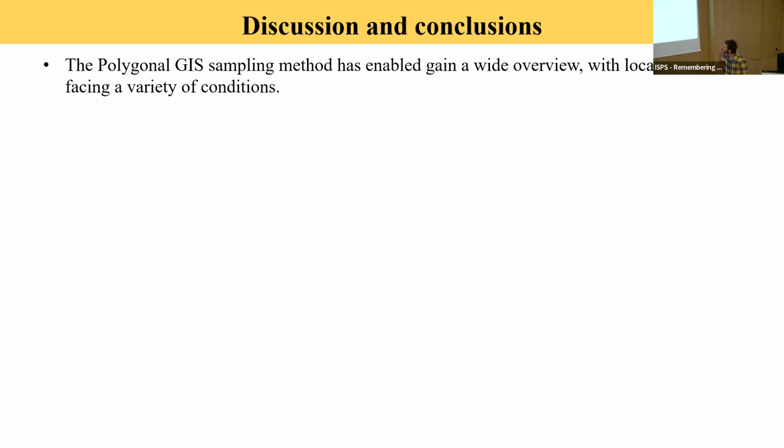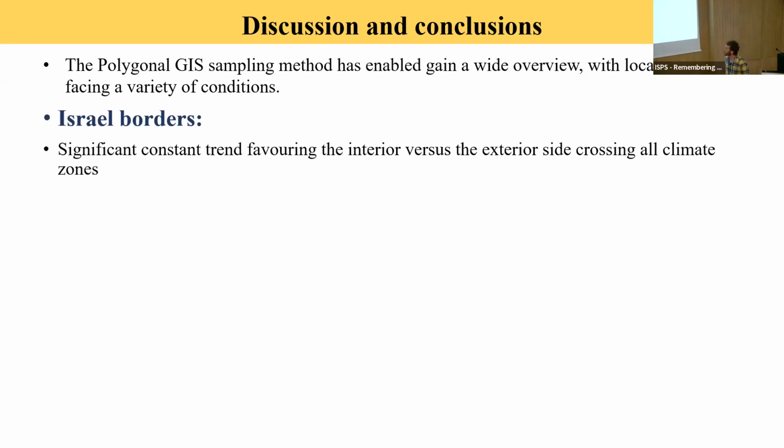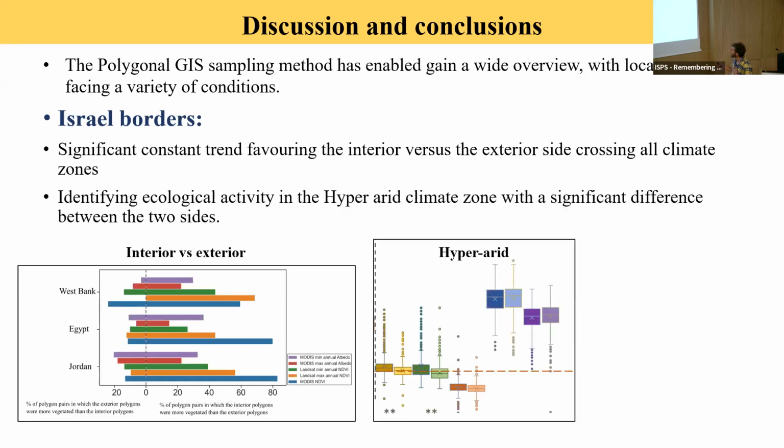Some discussion and conclusion. First of all, I want to elaborate a little bit about the method that we use, the JS sampling method, that enables us to gain a wide overview and gain local insight of what occurs. Measuring systematically all along the borders, comparing types of soil and types of climate zones. I haven't shown you here the results regarding the types of soil because of time, because of the schedule, but we can gain a lot of local insights using this method.